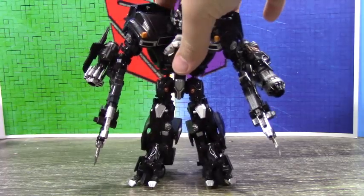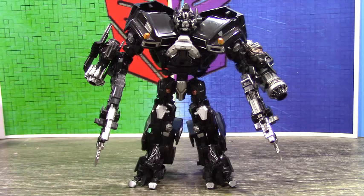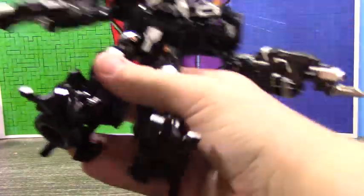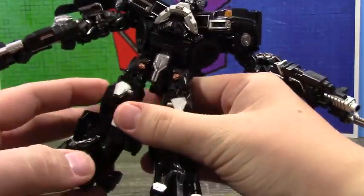And for number 8 on the list is the DK10 upgrade kit for Studio Series Ironhide. My bad, guys. Now, Studio Series Ironhide was a figure that I liked, but was flawed in a few ways. And this upgrade kit pretty much fixes 2 of the 3 flaws. For one thing, the original figure's feet were made in a way that he really couldn't stand straight or really pose.